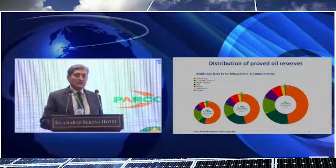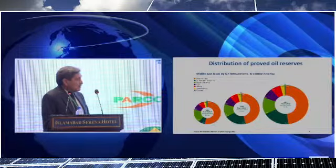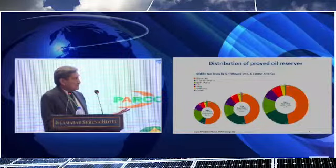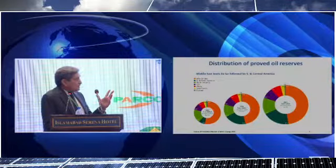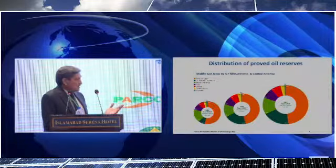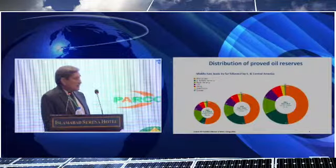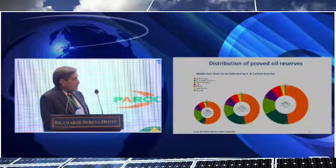This is just to show how things have been over the last 3 decades as far as proven oil reserves are concerned globally. If you look at year 2000, the Middle East had the major share, and on the rightmost, it still has the major share, though the percentage may have varied a little bit. The major change you can see is in South and Central America. 30 years back, it was only 7%, and it has grown.